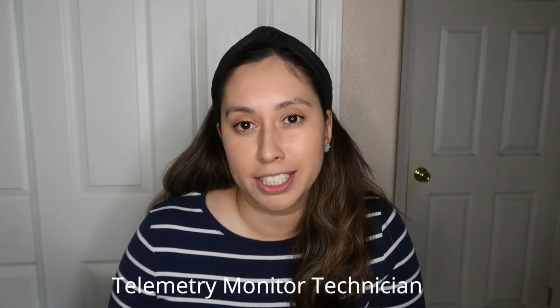Now, job number 2 would be a telemetry monitor technician. If you don't know what a telemetry monitor is, it's a device that is put on a patient's chest while they're inpatient, to look at their heart rhythm. A telemetry monitor tech would be looking at all the screens with all the patients that have telemetry on, watching everybody's heart rhythm and seeing if they see anything abnormal. Then they will call and let the nurse know that there is something wrong with that patient's heart rhythm.